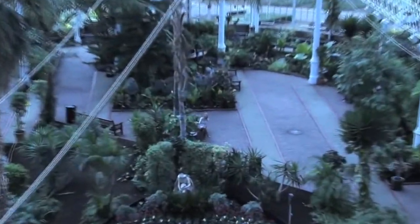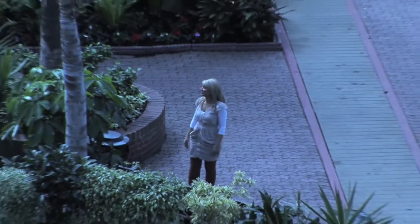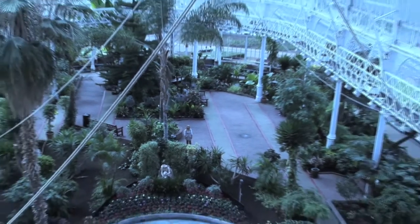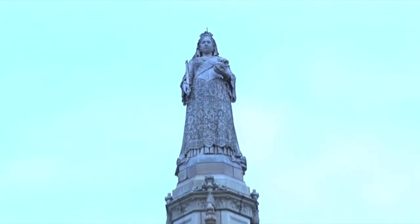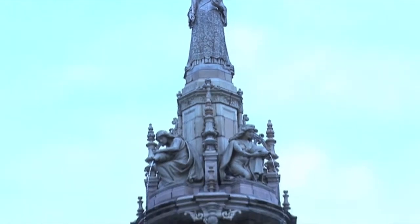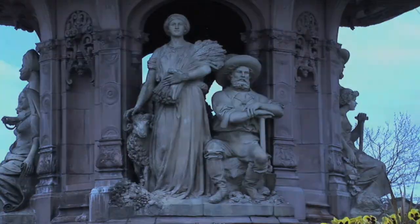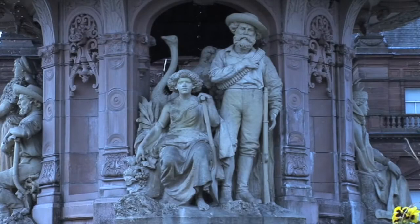Here we are inside the People's Palace. This is the Winter Gardens, and as you can see for yourself, it's a stunning place to see. Another thing for you to visit at the People's Palace is the beautiful Doulton Fountain. This fountain depicts Britain's 4 main colonies: Australia, Canada, India and South Africa. It is the largest terracotta fountain in the world.